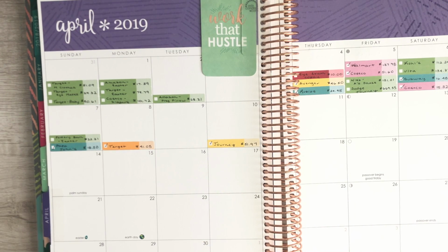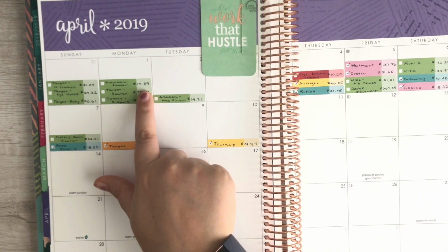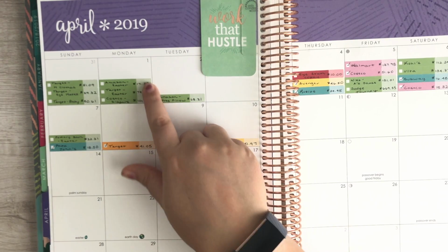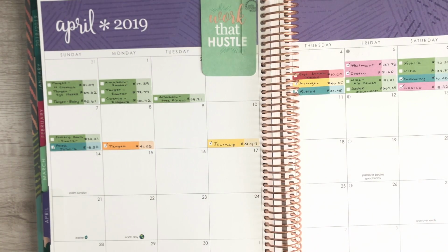And then I got myself some eye masks from Target because I have just been dealing with really puffy eyes, and I feel like I have dark under eye circles. A lot of people say that I don't, but I feel like I do, and it bugs me. So I just got some eye masks. And then we got the baby some clothes from Target for $50.61. And then I picked up some things from Amazon for Maddie's Easter basket, and some things from Target for Maddie's Easter basket. So there you can kind of see what was spent on her Easter basket.